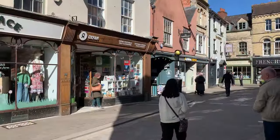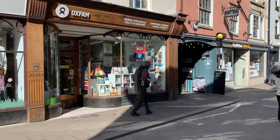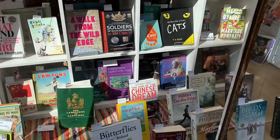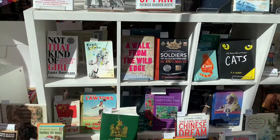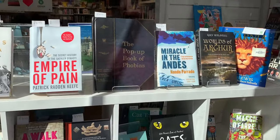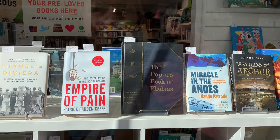We found another one, Oxfam. Let's go and have a look in here. And this is a bookshop. So many books. Look, the pop-up book of phobias, £40. Wow.